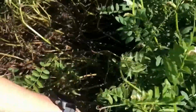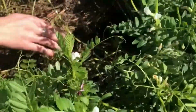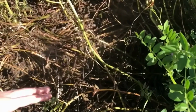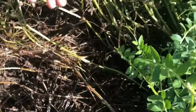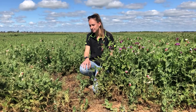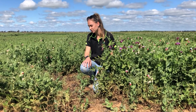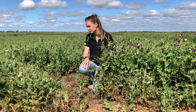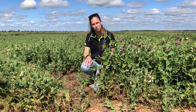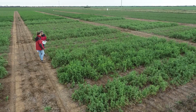These plots were sown mid-April, the early sowing, and you can see quite a bit of disease throughout the plots. We've been monitoring this and assessing the disease as it's been forming, and we'll continue to do so right through to harvest, and we'll assess yield and see what impact the disease has on yield.